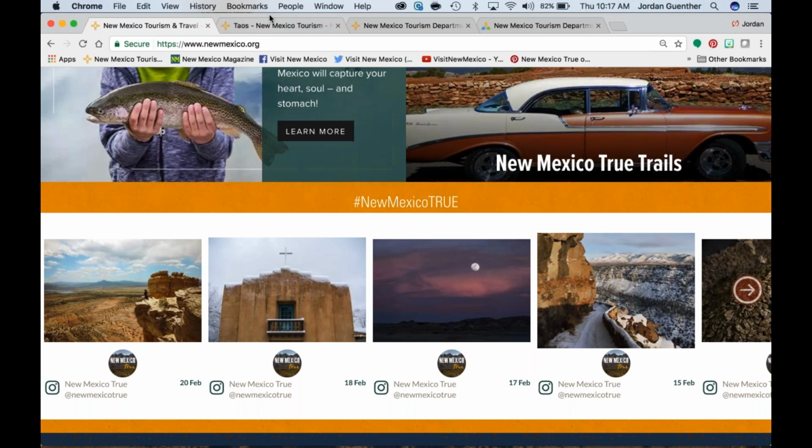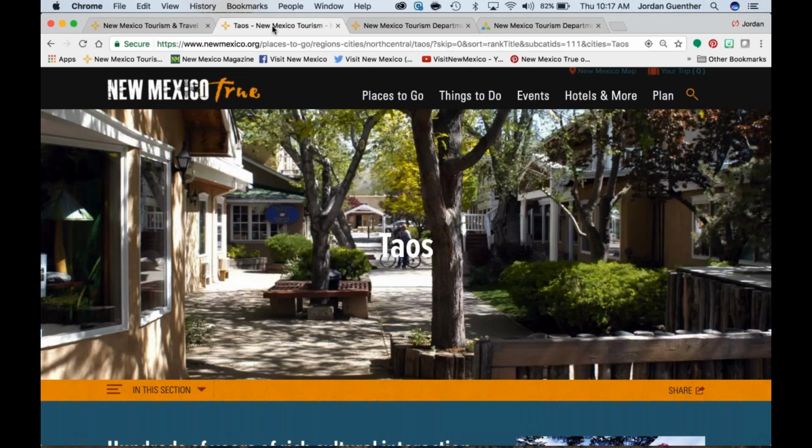And with that, I want to take you through to a city page, and this will transition into the partners portal and the ability to add and update listings and events. So I'll turn it over to Max to continue the walkthrough.